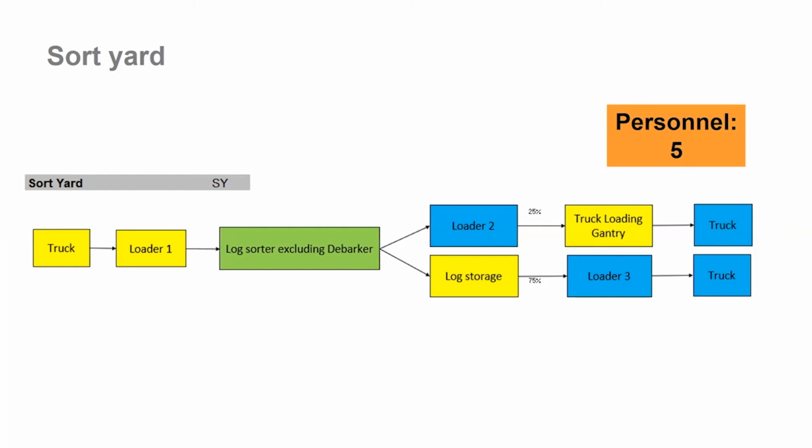So all of the logs that are waiting around in storage are now waiting down at a sort yard rather than up on the landing where all of the harvesting is going on.